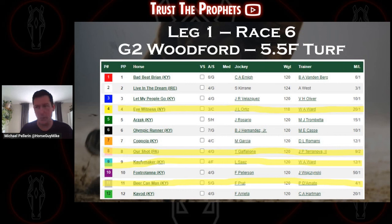The layoffs are kind of weird, kind of big stretches of not racing at all, but consistently runs at 5.5 furlongs on the turf. So we know this is this horse's preferred distance. Wesley Ward running his fillies against the males, always a big shot here. So that 96 puts it right above where the rest of this field is. One I want to be including here, number 9, Coffee Maker, 12-1, also a great price we're going to be getting.